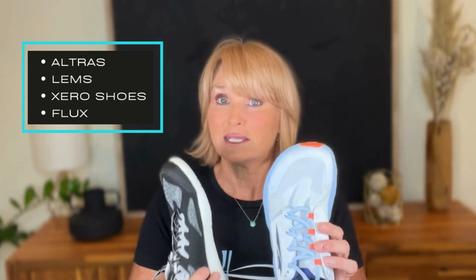I mentioned earlier that I would offer solutions and strategies to correct each of these three causes. The first obvious solution is to stop wearing shoes with narrow toe boxes. Your shoes should be widest at the toe and zero drop, which means no elevation of the heel. Your shoes should support the natural shape of your feet and allow normal toe splay. The shoe brands I recommend most often are Altras, Lems, Zero Shoes, and Flux Footwear.